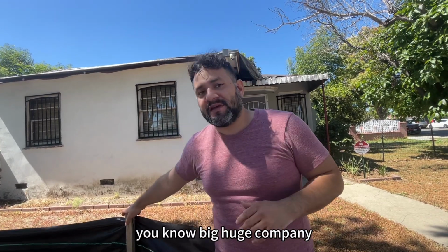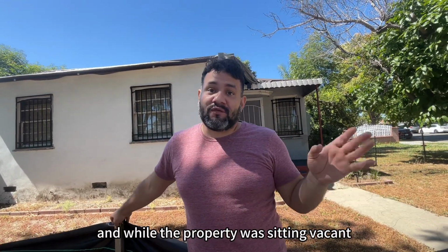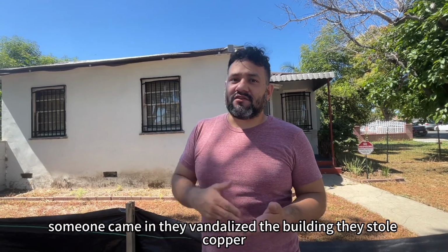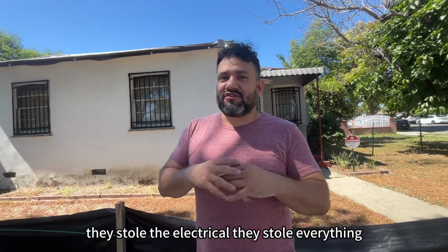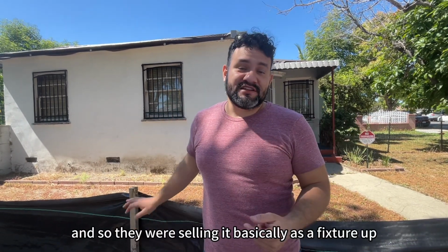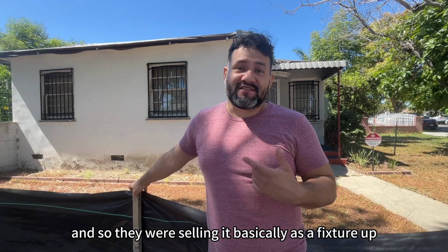Big, huge company. And so they just had the property, and while the property was sitting vacant, someone came in, they vandalized the building, they stole copper, they stole the electrical, they stole everything. And so the building itself wasn't usable. And so they were selling it basically as a fixer-upper.